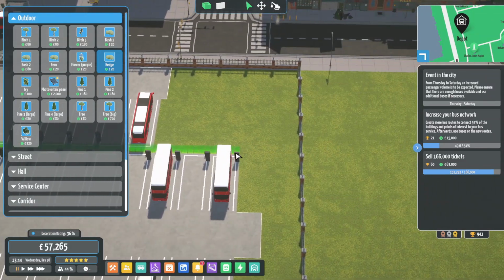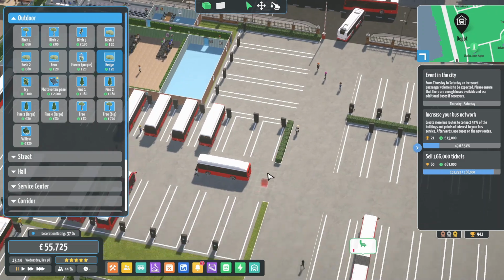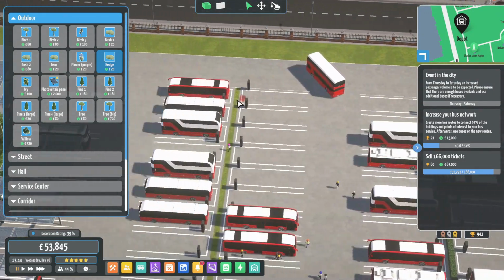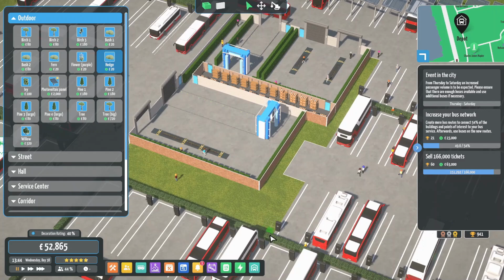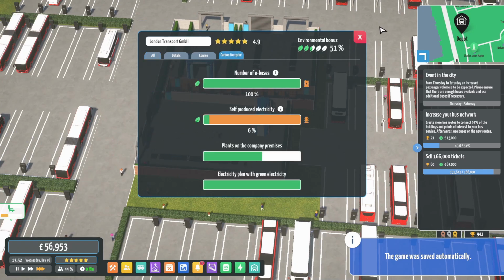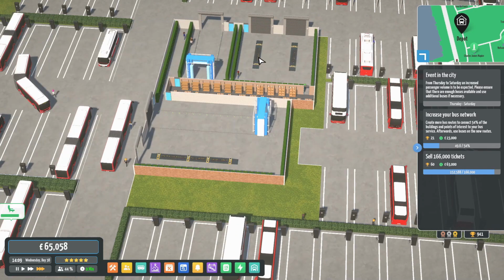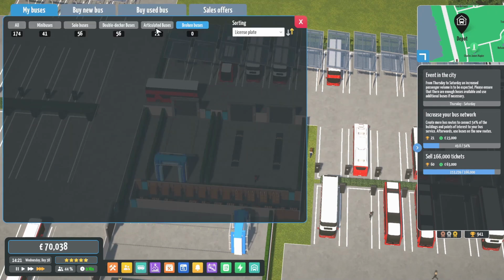There we go. That space there up until where the building will go. We can get a strip in down here. We can get a strip in here. I mean, how's that for our carbon footprint? It's quite a lot higher, the plants on company premises, so still says 13%. I don't know if that makes much of a difference, but it makes our depot look nicer, so fine.